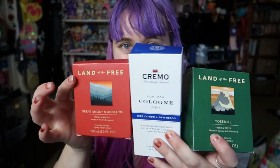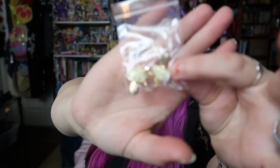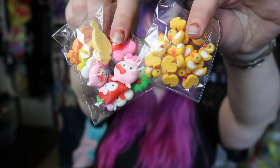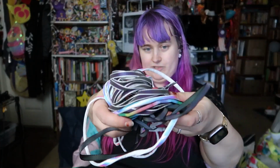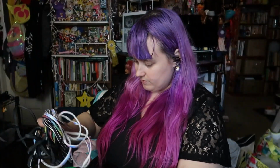I got all these colognes free from couponing. Down here. Ow, I stepped on the tripod. Oh, that was a little painful. My poor foot. Got these little mushroom earrings. I got some different jewelry making stuff. Tiny, tiny little mushrooms. Some different shoelaces here. They're iridescent, you can kind of see it in the camera.